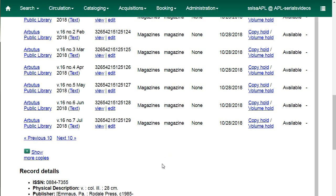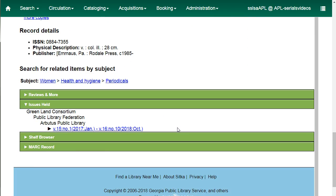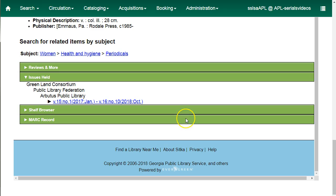The status of the issue will update to received, and a date received will be recorded. The barcoded copy will now appear in the Holdings area of the catalog, and the Holdings summary in the Issues Held tab in the catalog will reflect the newly received issue.